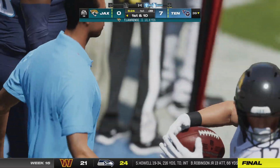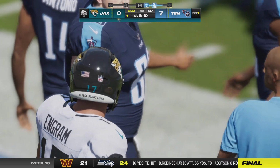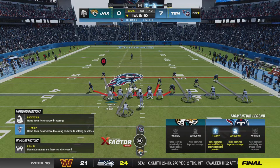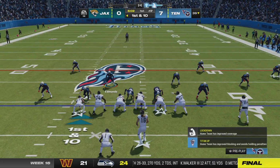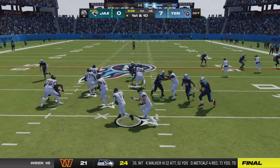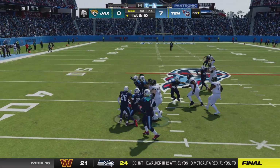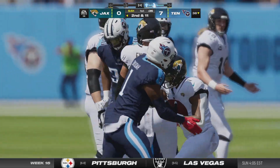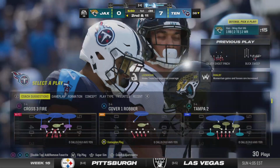Lawrence's throw here taken in by Ingram. That one, a first down pickup of 8. 8-yard pickup. First down, Jaguars. Handoff running left is Etienne. And he is met in his tracks behind the line of scrimmage. He'll lose a yard there, and it's 2nd and 11.